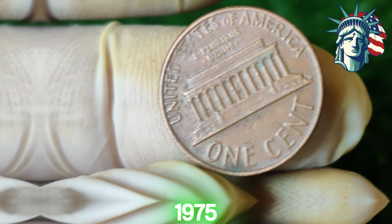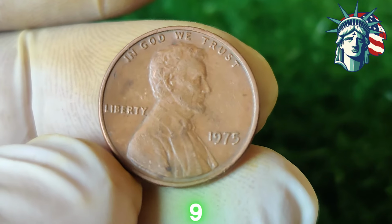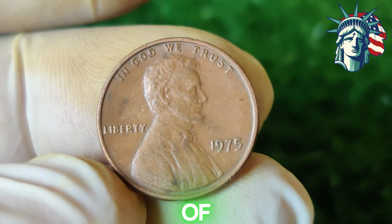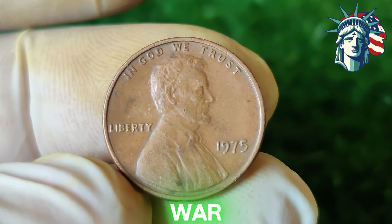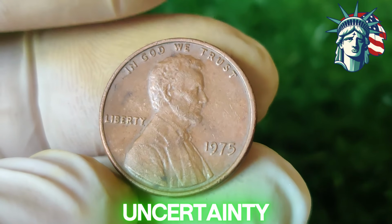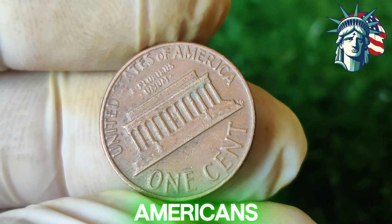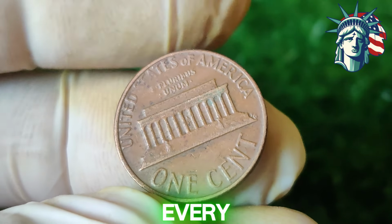Section 2. The 1975 penny, a snapshot in time. Let's zoom in on 1975. It was a time of change. The Vietnam War had just ended. The U.S. was navigating post-Watergate uncertainty. Gas prices soared, inflation was rising, and yet Americans still relied on pocket change every single day.